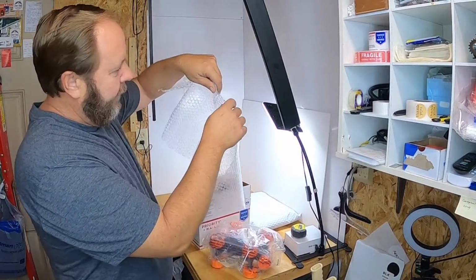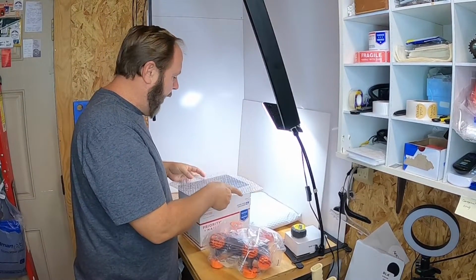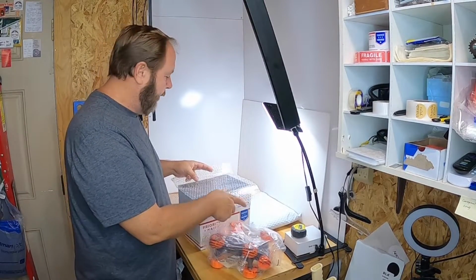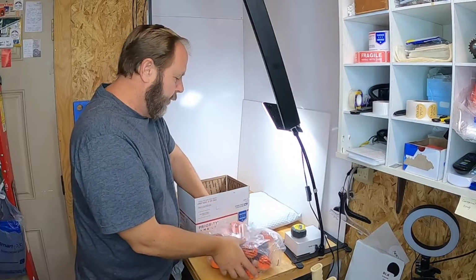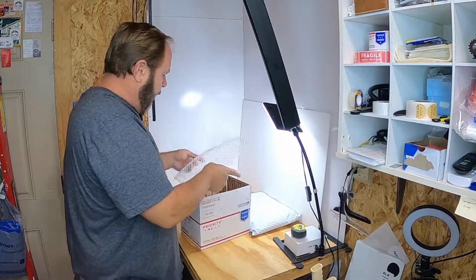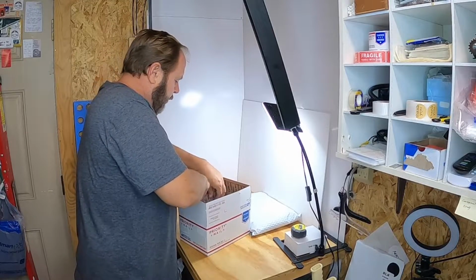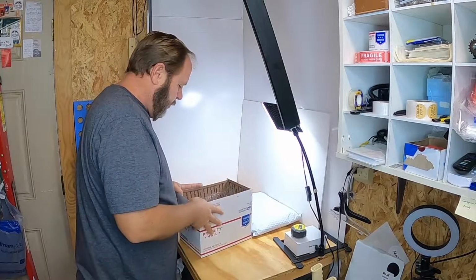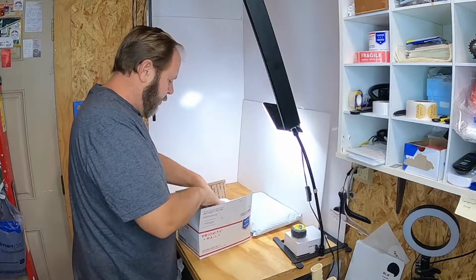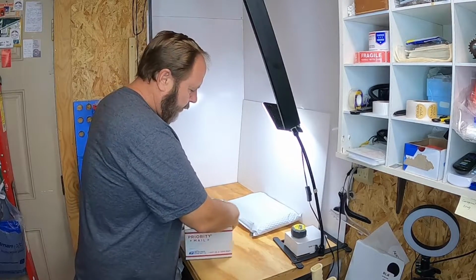And I am going to take some bubble wrap, because I want to show that it's important that I want the buyer to receive this in the best quality as they can from the time I send it. So I'm going to put the bubble wrap down in there, put that in there, put the bubble wrap on top. And then we're just going to seal it up.